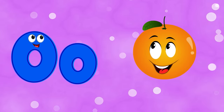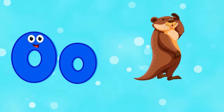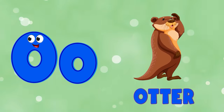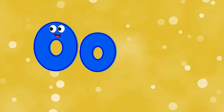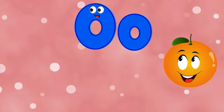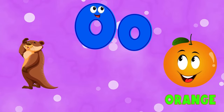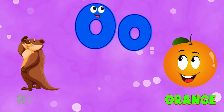O is for orange. O, O, orange. O is for otter. O, O, otter. O is for orange. O, O, orange. O is for otter. O, O, otter.